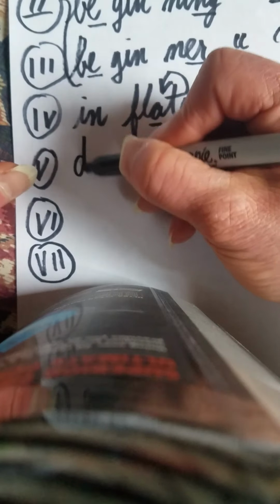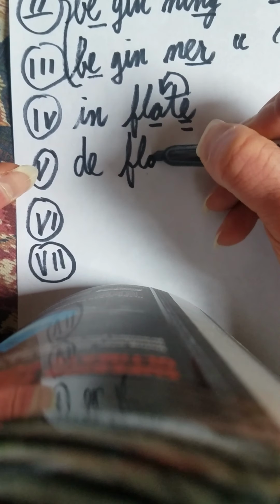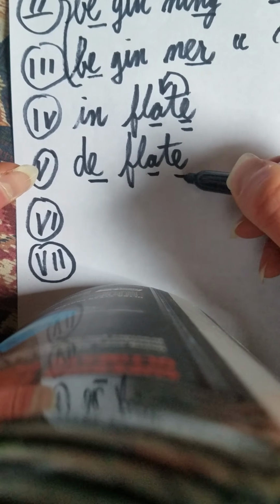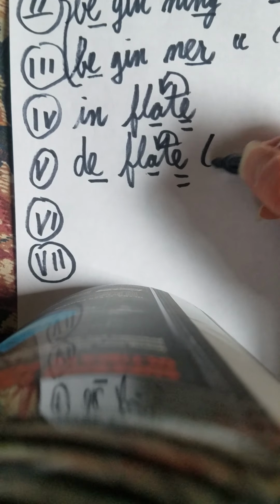Okay, the lesson. Deflate. Okay, how do we mark it up? Great, underline the E, the A, and the silent E twice. Draw an arrow back, you know the rest, and you got it.